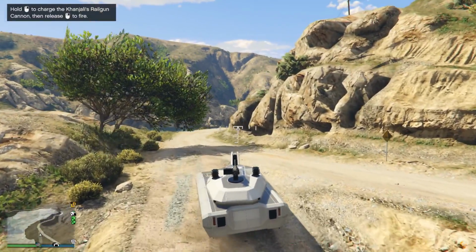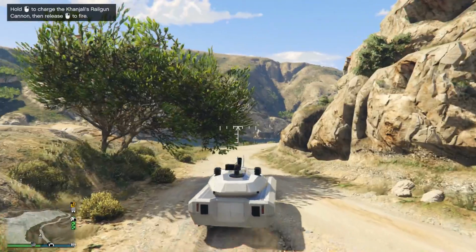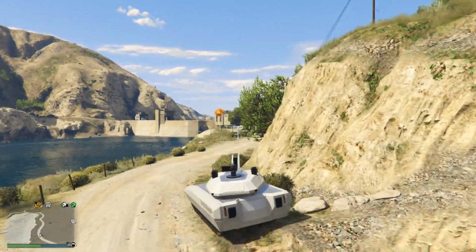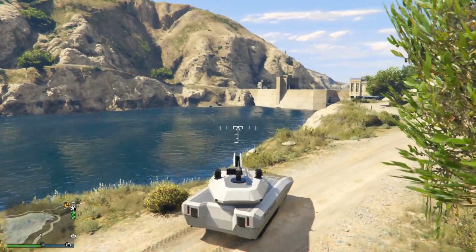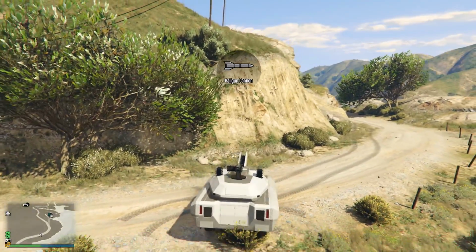So there we go then, that's the customization of the new tank. Quite a few things you can do to this, of course the main upgrade being that Railgun Cannon, and as you guys can see straight away, there are actually 2 options in terms of firing this. You can either just fire, or you can hold down the fire trigger and then let go, which charges the cannon and releases a more powerful shot.